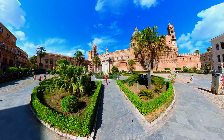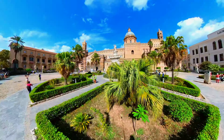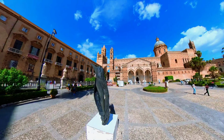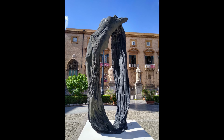This is the Cathedral of Palermo, really beautiful courtyard area. Around the outside, we'll see later, are statues on the fence line. And then we got a photo. Natalie took this photo of this statue, which was hard to capture on video.